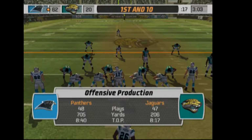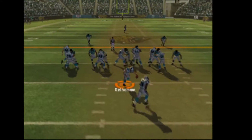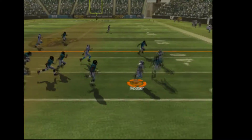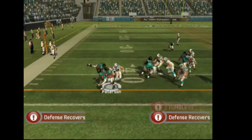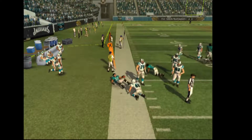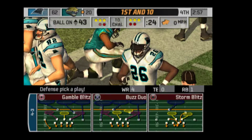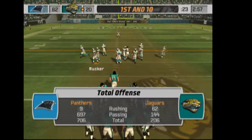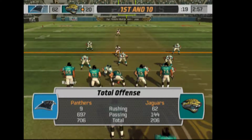One back. The Jaguars with a 4-man front. Can't bring it down. He lost it. The Jaguars are there to pick up the ball. Big play by the defense to strip the ball and secure it. Now let's see if the offense can take advantage. After the fumble recovery, they'll set up shop at the 43-yard line.